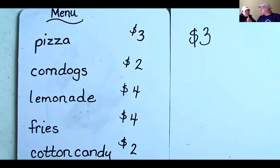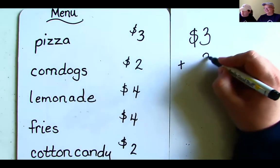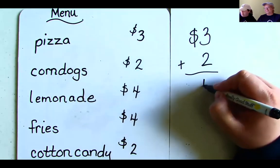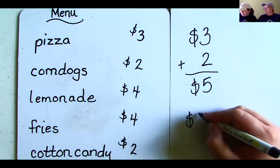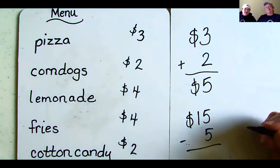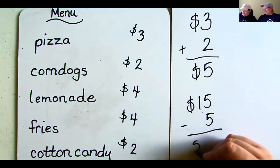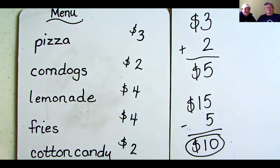What are you going to have? A corn dog. That's my favorite snack at Kennywood. Corn dogs cost $2. So I will add $2 to our $3. And we are going to spend $5 on snacks today. So if we had $15 to start, and we're spending $5, then how much do we have left? $10. $10 is the amount of money that we still have to spend on snacks today. Or games.